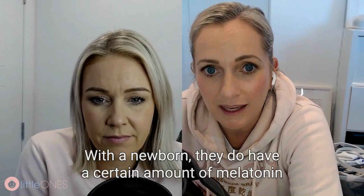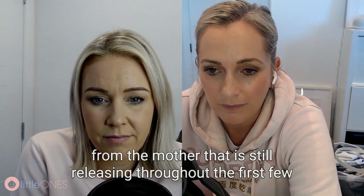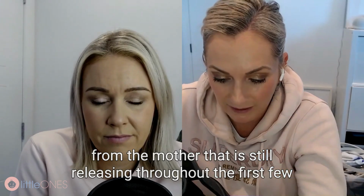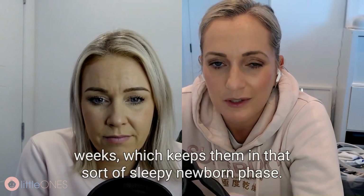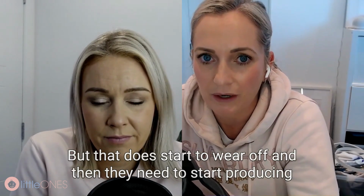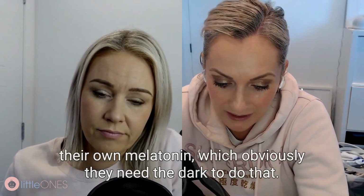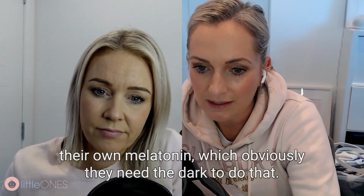With a newborn, they do have a certain amount of melatonin from the mother that is still releasing throughout the first few weeks, which keeps them in that sort of sleepy newborn phase, but that does start to wear off, and then they need to start producing their own melatonin, which obviously they need the dark to do.